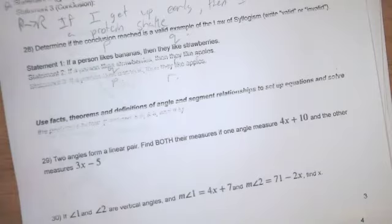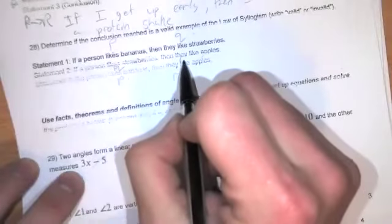Let's see, will R also imply P? Not necessarily. If P implies R, will R also imply P? Not necessarily, because again, that's a converse, and we don't know that the converse is always true. So what we're looking for is, does it follow this pattern? P to Q, check. Q to R, yep. So therefore, P to R. Yep, that's exactly what it needs to go.